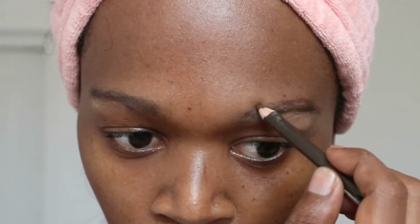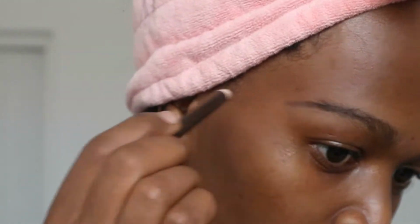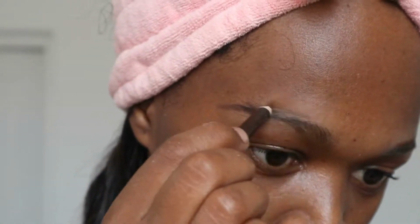You guys, this pencil, it's so not even expensive. It's 40 rands if I'm not mistaken, and I love using it on my brows. It's the best thing I've ever purchased, you guys. I wouldn't want to lie.